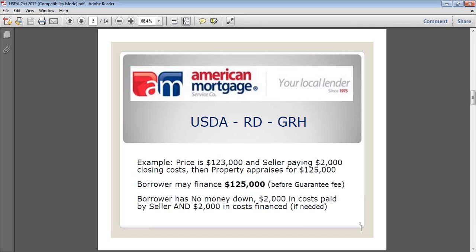So here's an example. Let's say the contract is written for $123,000 with the seller paying $2,000 toward closing costs. Then the appraisal comes in, and let's say it appraises at $125,000. The borrower could actually finance $125,000 before the financing of that guarantee fee. We'll talk about that in a moment. So in this scenario, the buyer would have no money down. They'd have $2,000 of their costs paid by the seller, and up to $2,000 they could finance right into their loan if needed. And that's because the USDA program allows a buyer to finance 100% of the appraisal value.